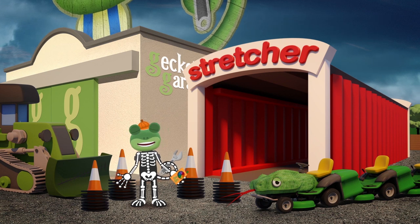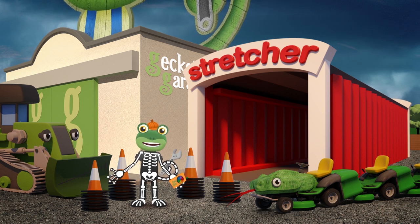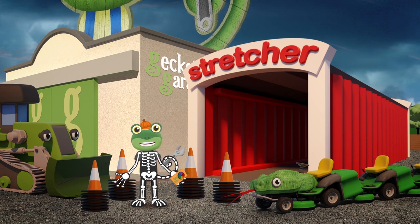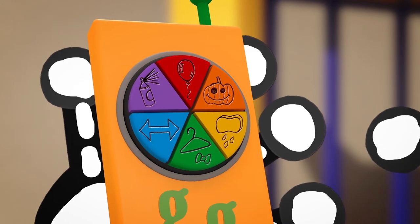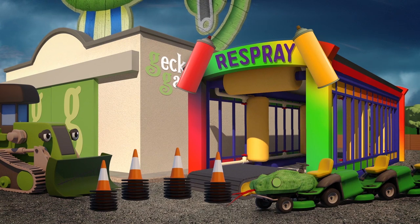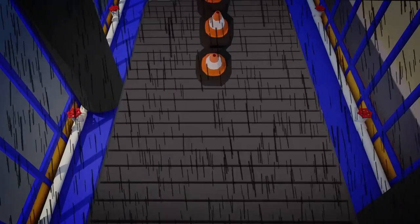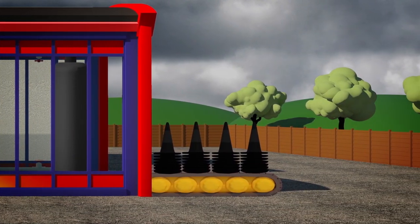Now we've got our costumes on, it's nearly party time. But maybe we should take something for our other truck friends to wear. We've got these traffic cone party hats from my birthday, but they don't look very scary. I've got an idea. We'll need to press the respray button. Can you remember which button is the respray button? That's right. It's the purple spray can. Along the belt go the orange cones to get a quick respray. And now they're black like witches' hats. I think we're ready. Hooray!